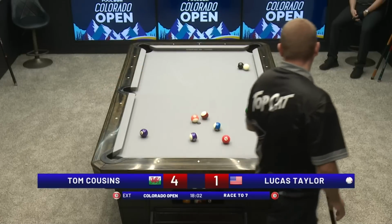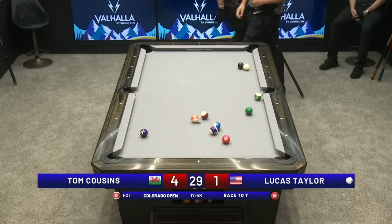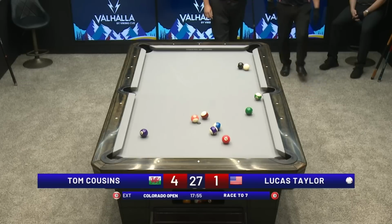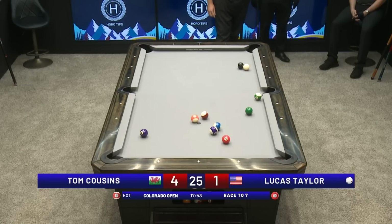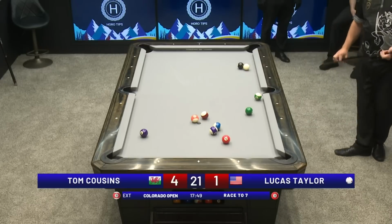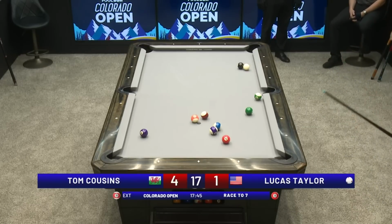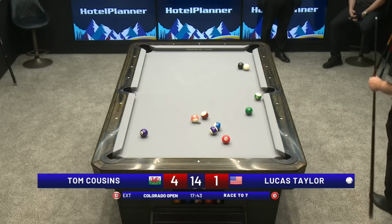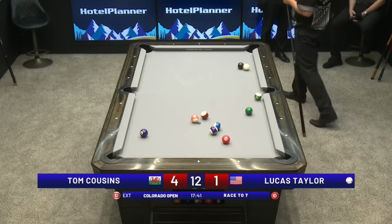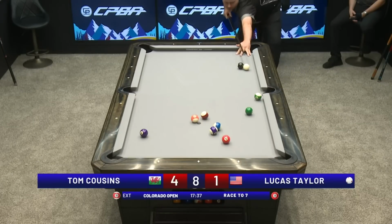Oh, nice. And he's made the bank, but he's given himself a little bit more work to do. Yeah, this could be fun. And I really don't understand why he banked it. Not that I'm going to question Tom Cousins, but I can't give you a good reason why he did.